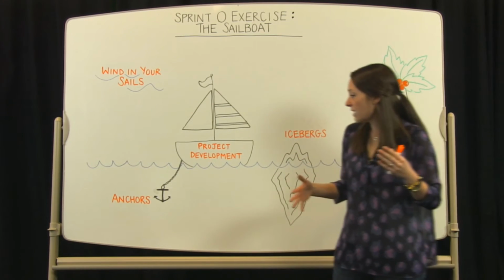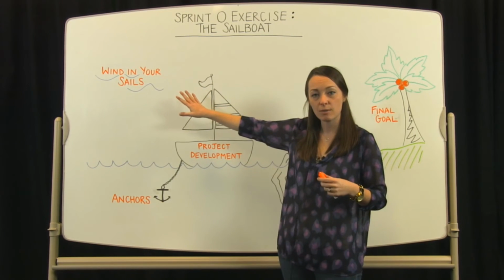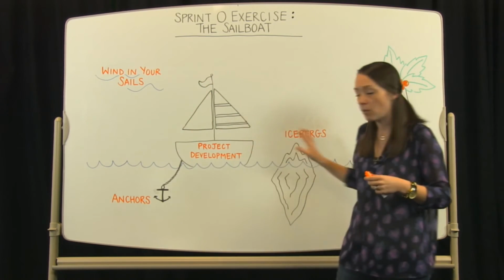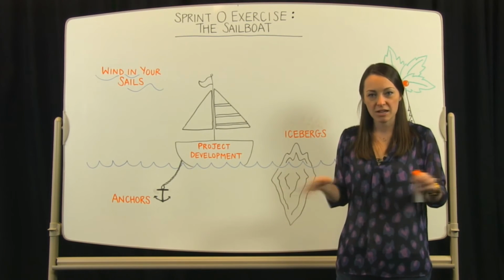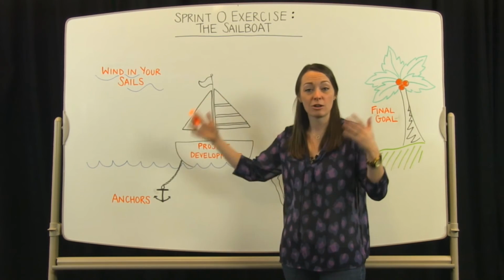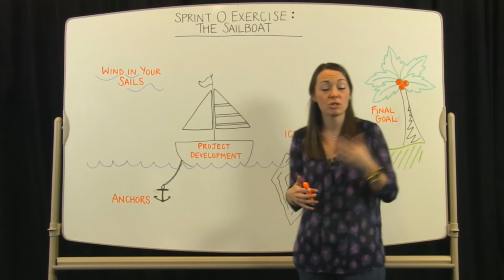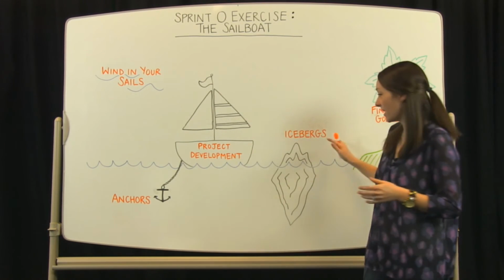When you have people write down their thoughts on this, you can do this one of two ways. Either have everyone take a few minutes and write down their feedback on all three at once, or you can break it up, which is what I like to do. It helps segment out the conversation nicely. So I'll start by giving everyone a few minutes to write down things that are considered wind in their sails, and then we'll talk about all of those as a group. Then we'll repeat that exercise for anchors and icebergs.